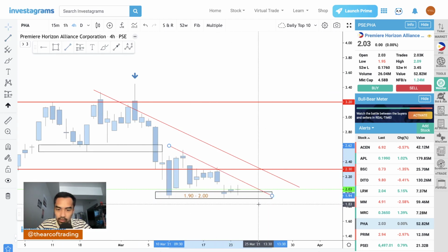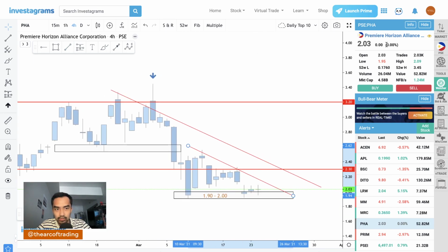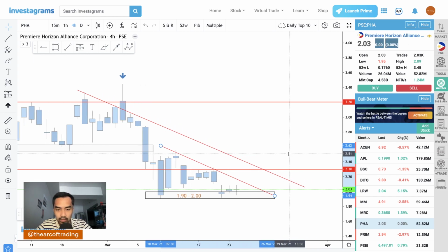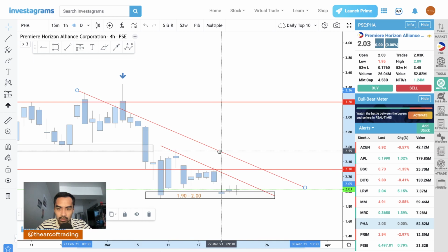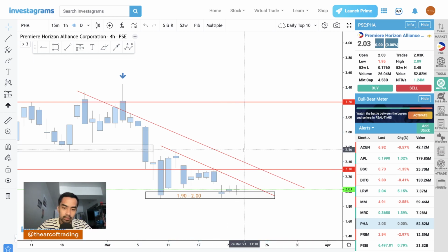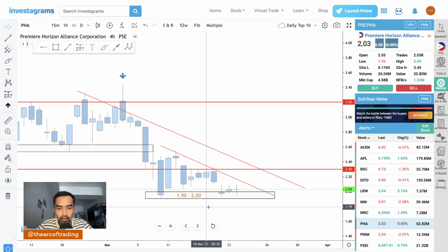There's not a lot of strength, not a lot of push on the upside, as we close on an even 2.03 today. It hasn't pushed huge on the upside just yet, showing no strength just yet for PHA. So it's still within this support zone. Great time to accumulate if you want to take the risk right now for PHA.